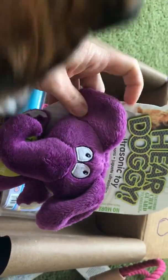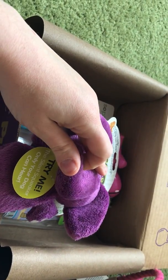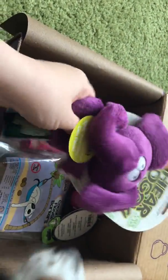The way she chews through stuff, always use another one. Let's see. It's an ultrasonic toy. I wonder what that is. Let's see. It says, "Try me, the only silent squeaker only your dog can hear." Wonder how long it'll take before she chews that up. Let's see. Where's the squeaker?